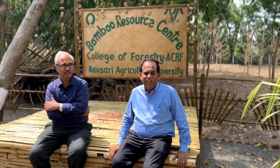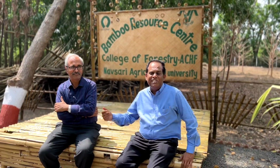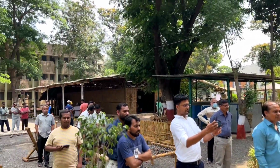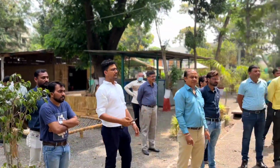Now it is over to Navsari Agriculture University. We will see one by one, with the presence of all the technical scientists and other artisans who are working in bamboo. Here we start with production to consumption. Maybe we'll see some of the bamboo nursery, then how bamboo value added products are made. One by one, we can see with small video clippings.